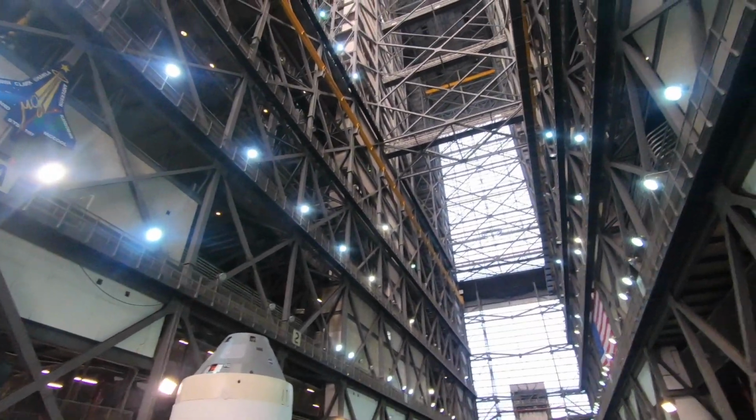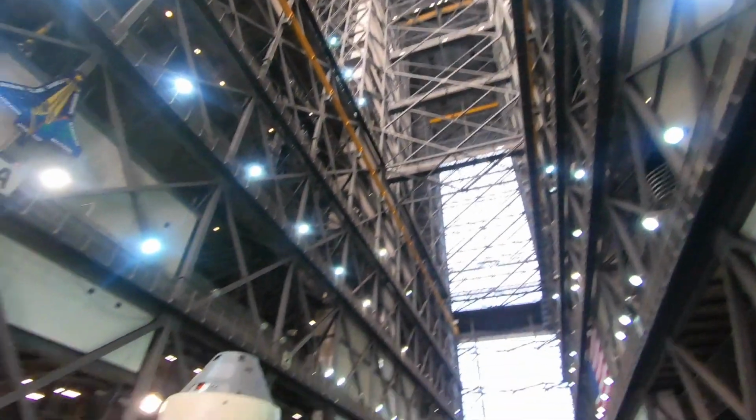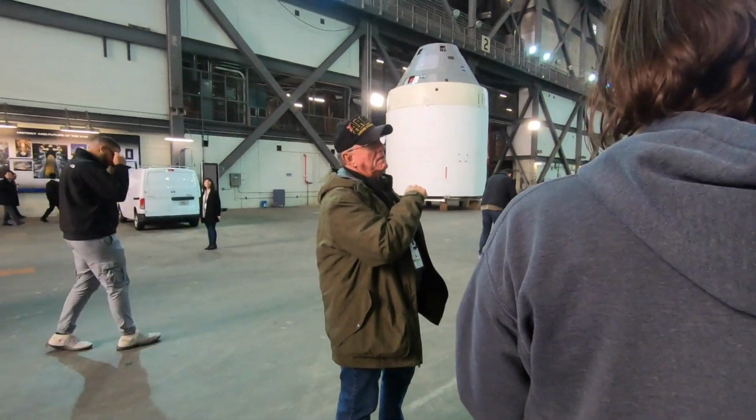How far up did the Saturn V go? We did about 20 feet of ceiling.